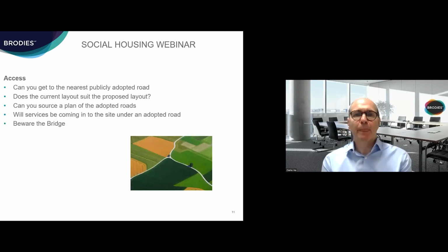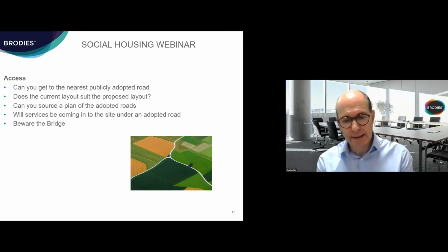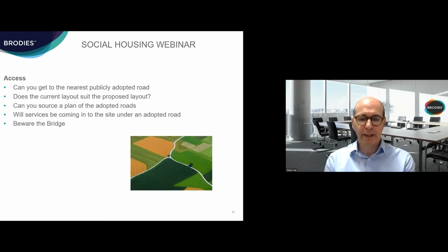Access. So in terms of accessing your site, can you access the site to the nearest publicly adopted road? Your first port of call in this respect would be looking to see what is shown on the list of adopted roads maintained by the local authority. Although a recent case, Leaf Realm Limited versus City of Edinburgh Council, indicated that the list cannot be depended upon as being the determinative factor so far as the extent of an adopted road.